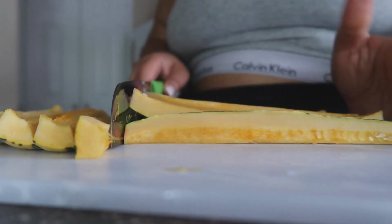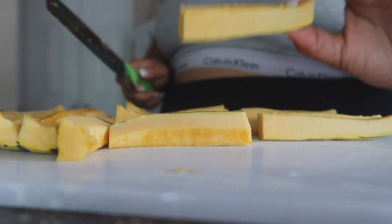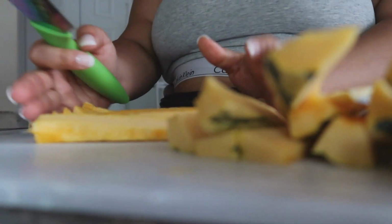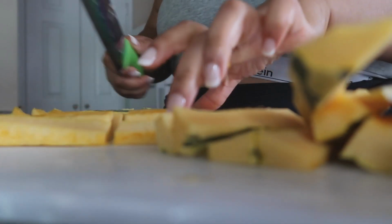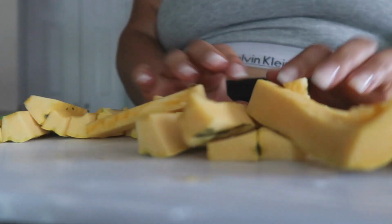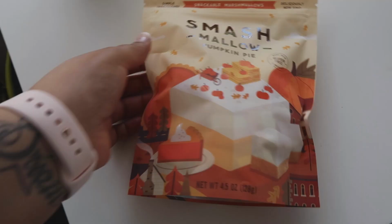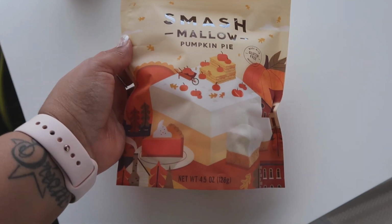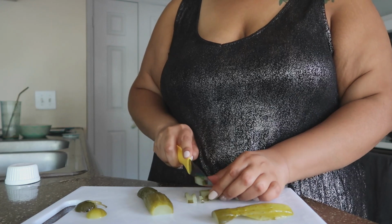And I like to cut mine into this shape. I know some people do the rings or like the semicircles. I like to just cut mine into like more traditional fry shape. I feel like they are easier to dip that way, and I just pop them in the air fryer until they're fork tender, and man, they're so good with a little bit of buffalo seasoning on them. This is something that I found at Target, and they were actually pretty good. And like I mentioned in my last video, I did find the Smashmallow pumpkin pie, and those are super good toasted as well.